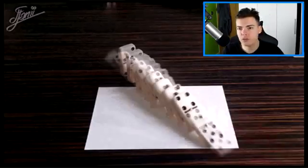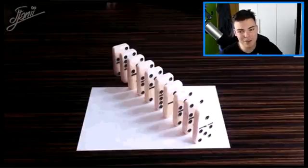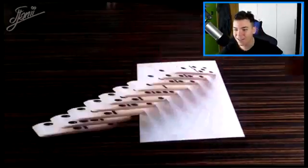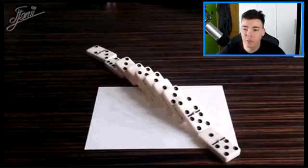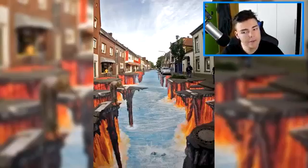Right, for this one, we've just got a normal set of dominoes. Nothing too crazy, right? But he pushes them over, brings them back up, and then he starts spinning it around. I absolutely love this one. I don't know why, it's just one of my favorites because it tricks your eyes into thinking the dominoes are actually there, even though they're just drawn out. Right, I know a lot of you have seen these types of ones before, but it looks amazing.